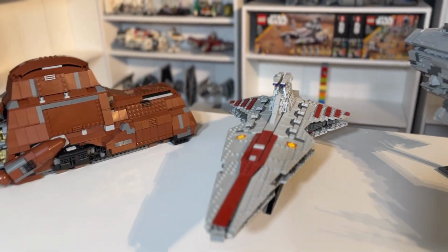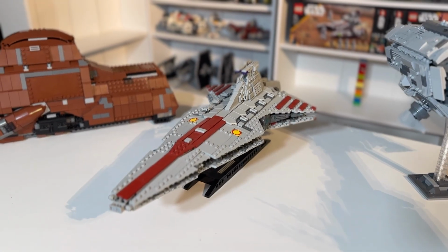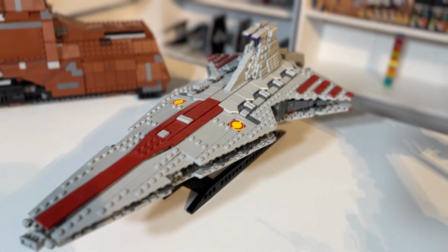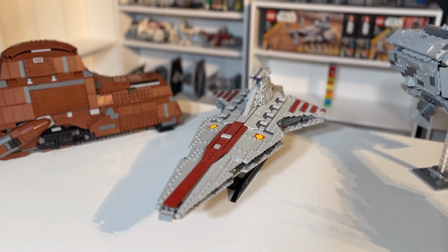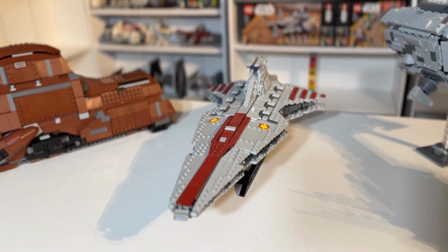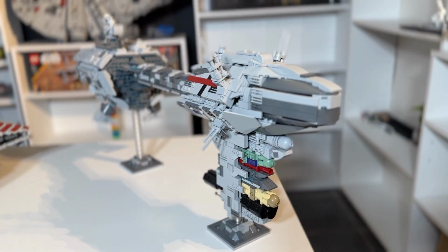I'm not in the headspace to be buying a £550 UCS set that I'm not actually too bothered about. I would 100% rather save up an extra £200 and get the Star Destroyer. The midi-scale version is going to fit absolutely perfectly with the Invisible Hand when I buy that. That's probably going to be a May 1st buy as well, with the rest of the May stuff, because there's a lot.